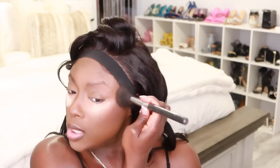Now I'm going to go in with MAC Studio Fix Pressed Powder in NW50, and I'm going to brush that over my face, leaving the under eye as much as possible. As you see, I brushed them off, but it's still there. And then I'm going to go in with LA Girl Just Blushing and blush up these cheeks a little bit, make them a little bit rosy. I like a little color. I mean, I like a little blush. Me and blush are besties.